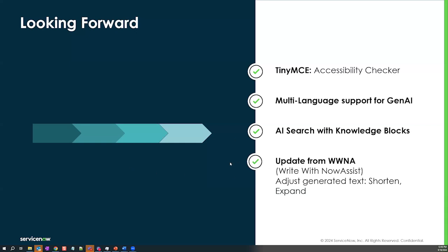So the last update here I want to talk about is the WWNA. I've even been told this name is likely to change, but what this is, Write with Now Assist, is the technology that makes that knowledge generation work. We are now going to say you can highlight an area of that generated article, right click on it, and be able to shorten or expand on what was generated. So if something is a little bit too verbose and you want to knock it down, you'll be able to shorten it, or if it's just not clear enough, to expand it and make it have a little bit more information where possible.